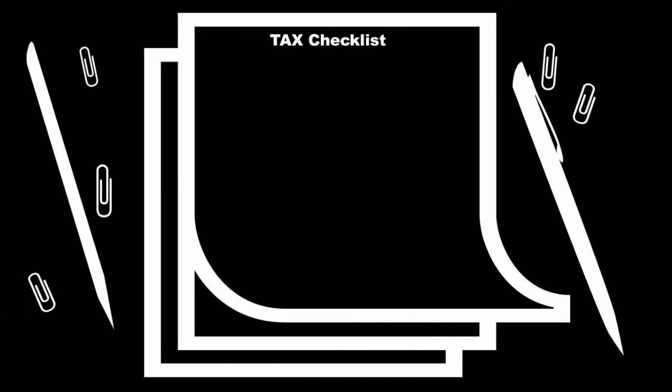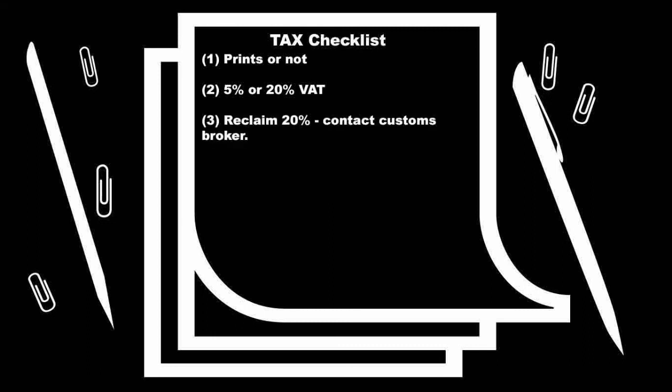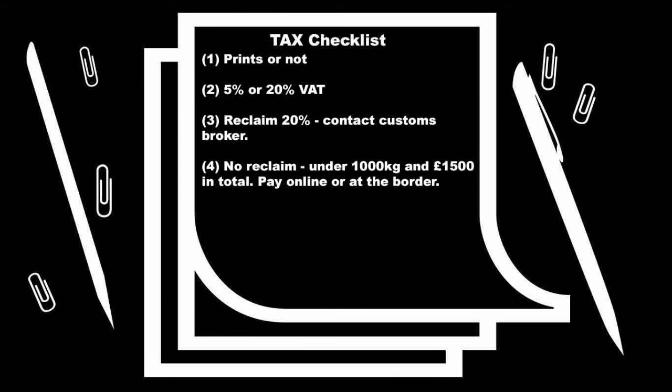Okay, so here's a checklist of the 5 things that you need to do now concerning tax. Decide if you're displaying prints. If not, decide whether to declare 5% or 20% VAT. If you are declaring 20%, decide if you want to reclaim the 20% back and contact a customs broker. Check out the list we've provided below the video. If you decide not to reclaim the 20%, check if your work is under 1,000 kilograms and under £1,500 in total. If it is, you can pay online in advance or at the UK border. Apply for an Iori number online. So that's all you need to know about tax.